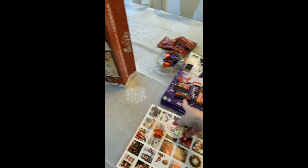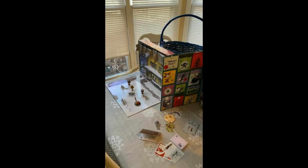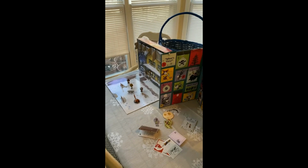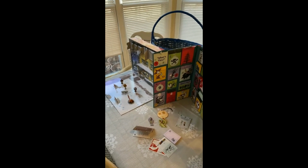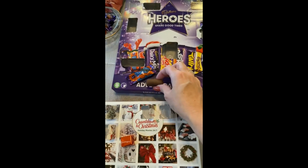I'll show this in a minute. And of course, I talk too much for these Insta stories. I keep getting cut off. Anyway, my husband's in the middle of something right now. At lunch, I'll have him open his Christmas story. This is what the fudge looks like.